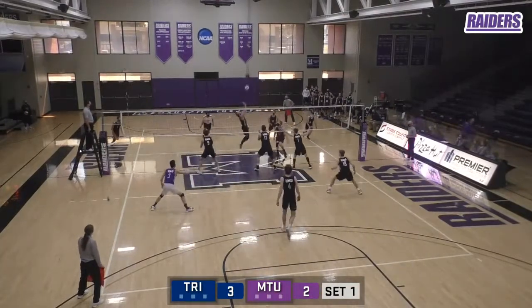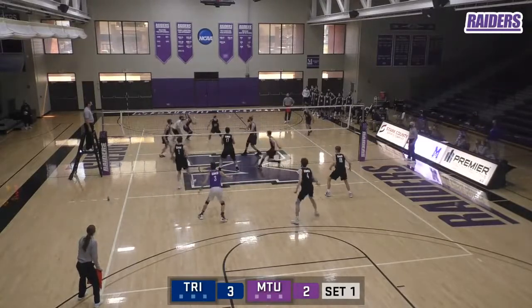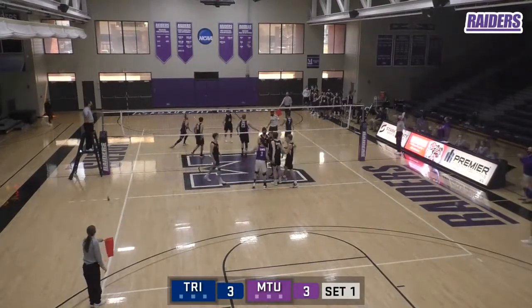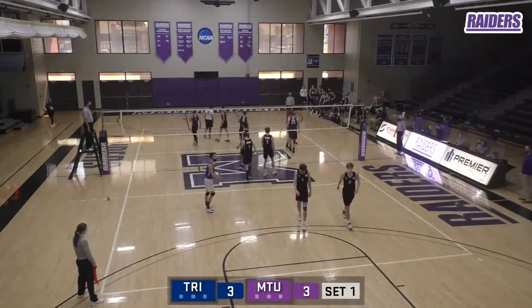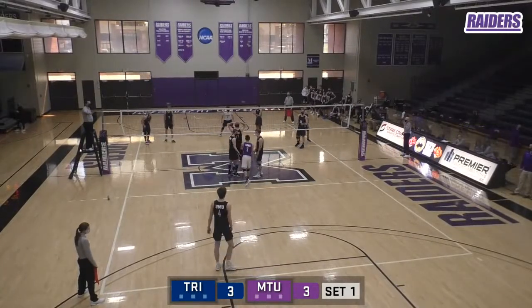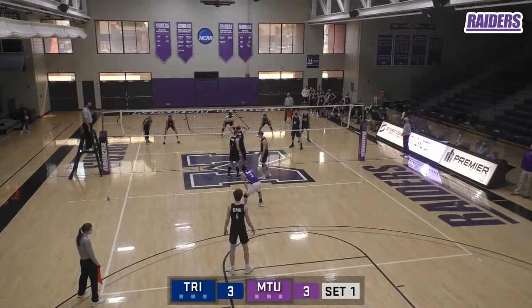Jump serve into the middle of the back row. Set back. Beal with a swing blocked back. Kept alive by the Raiders. Over across a swing and a kill there. Hits it cross court to his left. And picks up the kill there. I don't know how he placed the ball there. It looked like he was going to hit it off the side of his hand there. Again, with the perfect placement from Andrew Cross. Threes apiece here at the MAC early on.